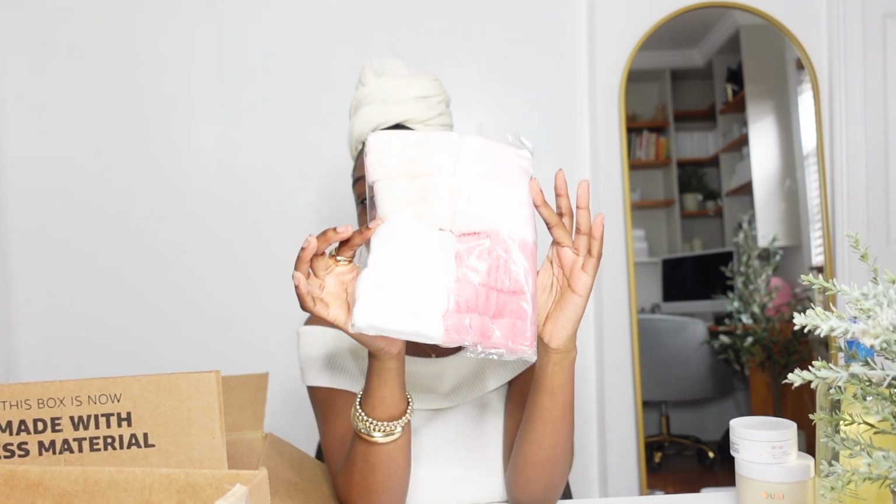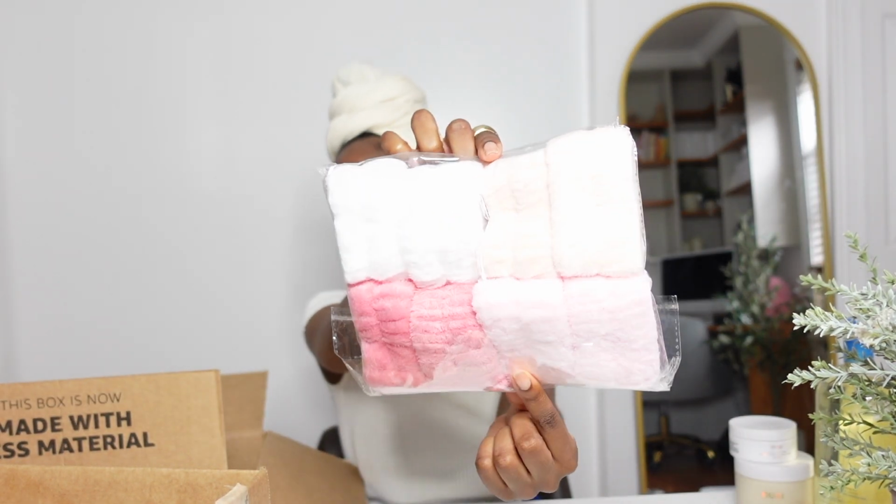These bad boys right here, you put them on your wrist and it stops the water from running down your arm. So I got a pack of four, and it comes with all these cute colors.